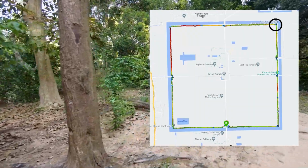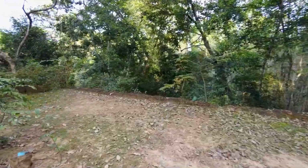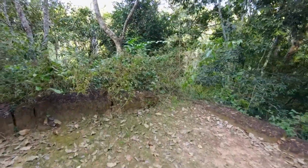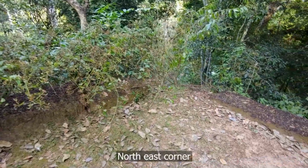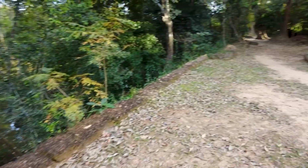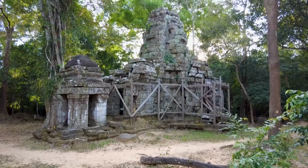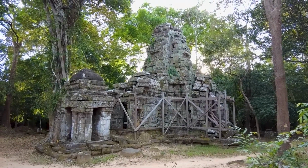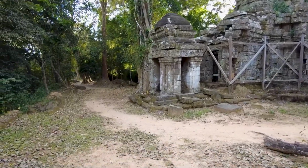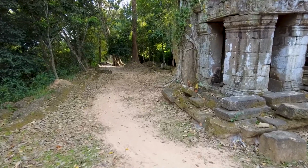Let's check out this corner, as we have with the others. Oh, I think the first corner was the best so far. All right. That's probably the nicest structure so far, though. Very nice. There's a buzzy thing on my eye right now. All right. I might just stop for some water and then keep going.